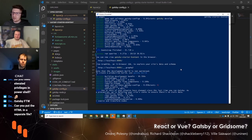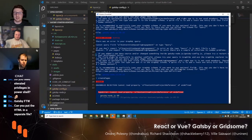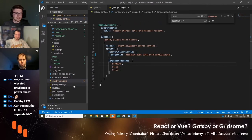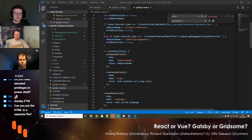So do you know what's the status on the incremental builds? I know that the Gatsby team was looking into that. All I know is that it's ongoing. I don't think there's anything in the roadmap that's officially set for that. I think they're aiming to just get the incremental build times down as low as possible. The biggest feature recently has been the real-time previews.